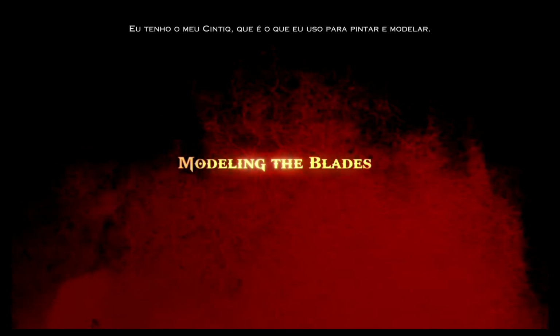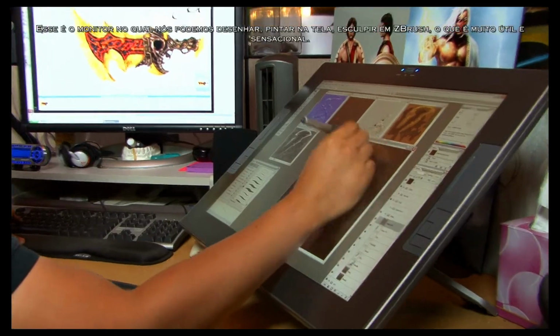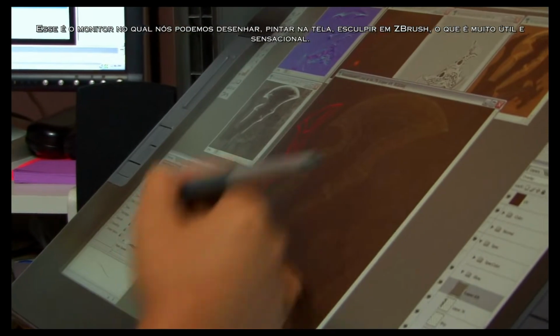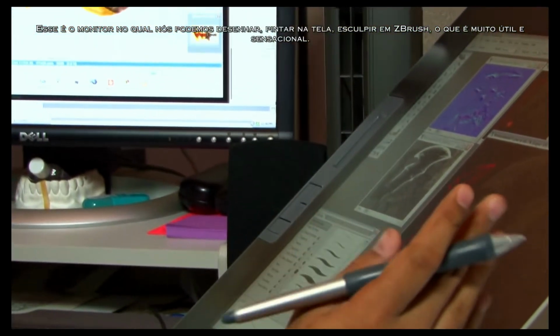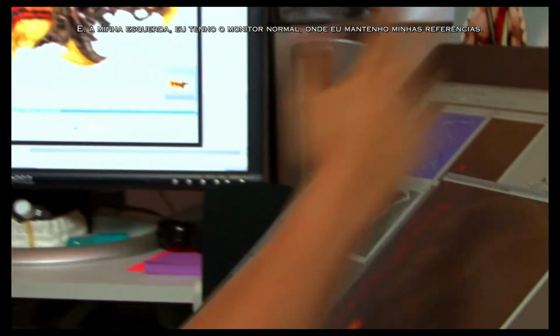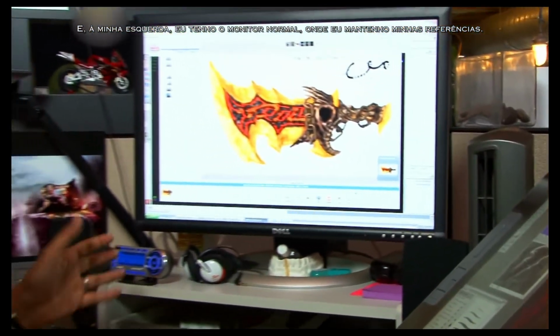Here's my workstation. I have my Cintiq, which is what we use to paint and model. This is the monitor that we can actually draw on, paint on the screen, sculpt in ZBrush, which is very helpful and amazing.